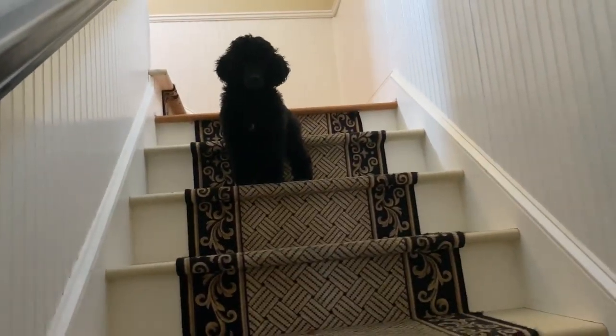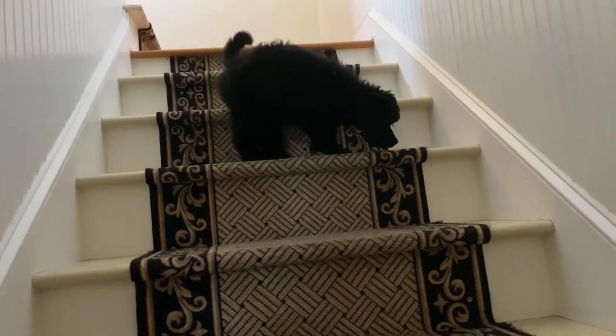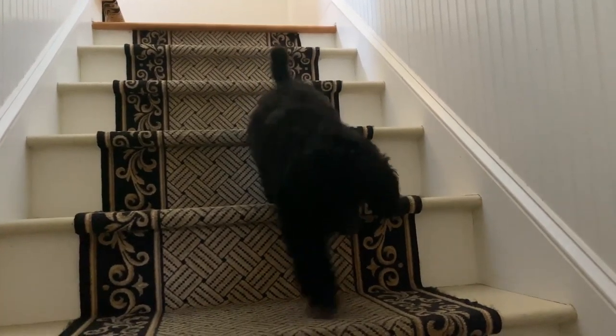Sometimes being a little puppy isn't just learning how to do tricks. Sometimes it's learning how to go up and down the stairs. And since he's not going to stay little for long, I have to teach him how to go up and down the stairs himself.